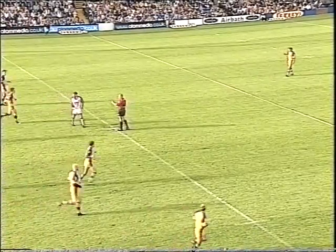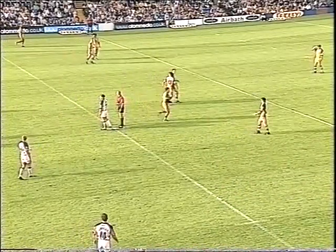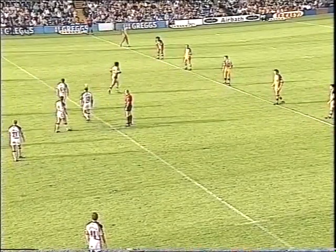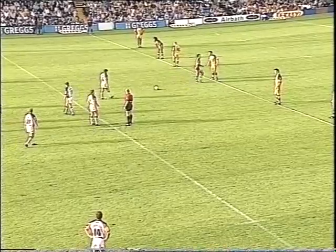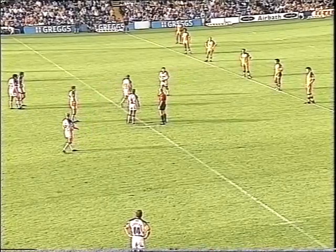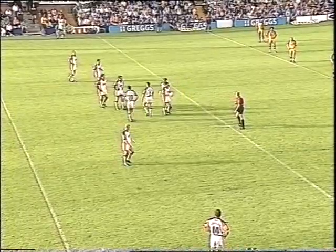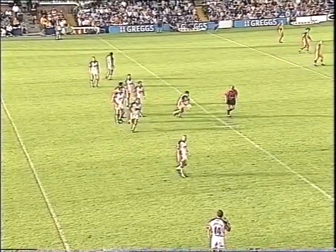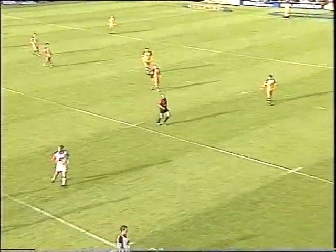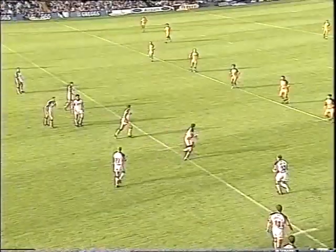Ball goes out on the full. So it'll be a penalty to Castleford. A matter of inches in it, but the penalty is because the inches are the wrong way for the Rhinos' point of view. Danny Orr's made a horror of that kick. And basically it's a tap on the halfway line again.